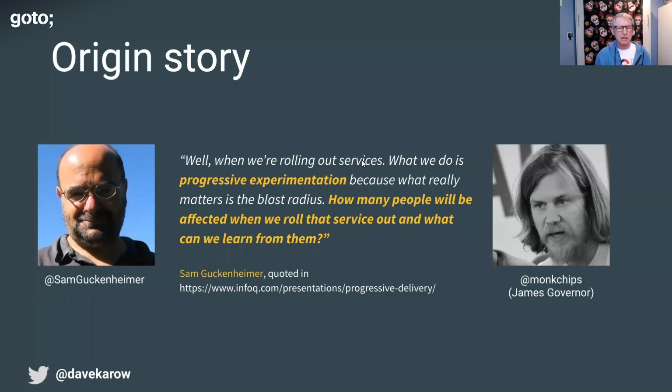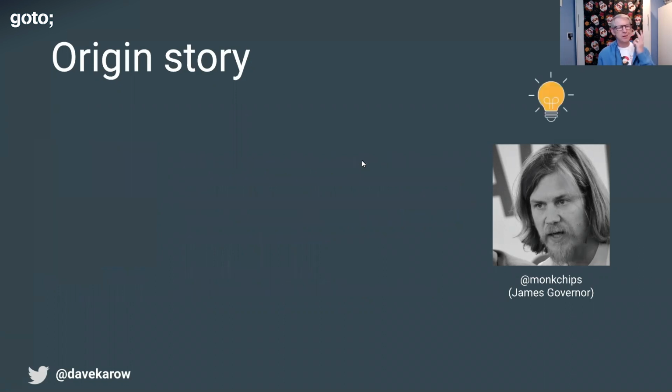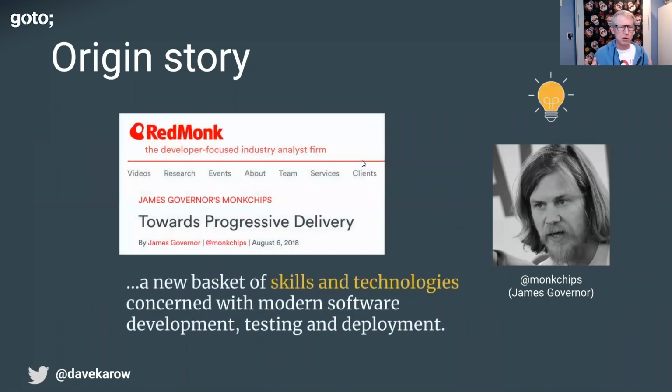And he mentioned blast radius, and he mentioned learning, not learning once a year or in a retrospective, but learning literally as they're rolling it out to progressively more people, right? And James Governor thought, I've been looking for a term to describe this new basket of skills and technologies that have to do with the way modern teams develop, test, and deploy software. And so he proposed this term, progressive delivery.